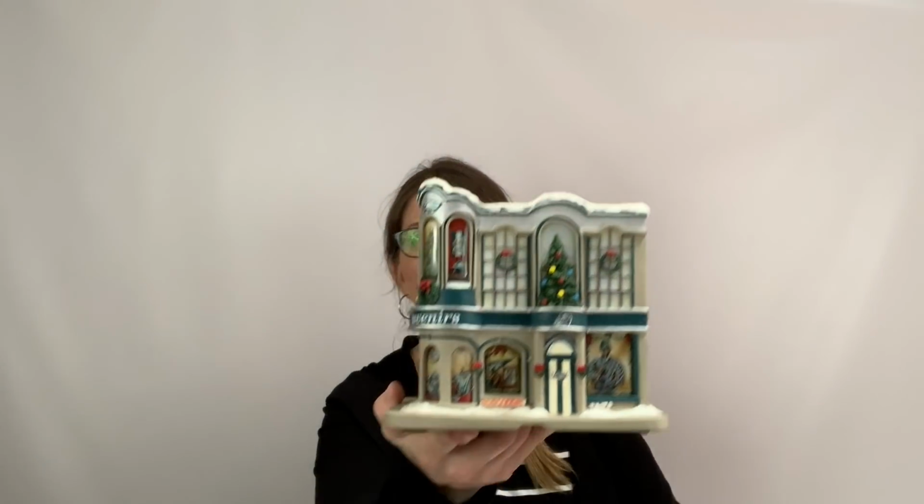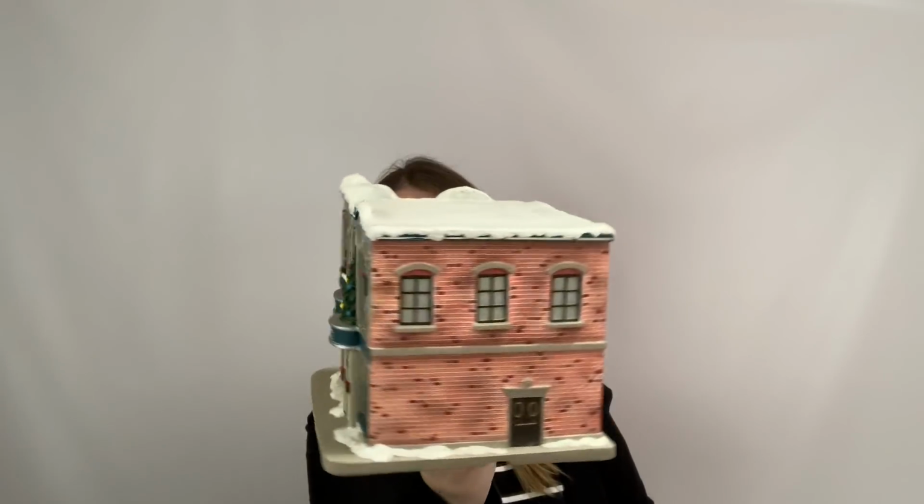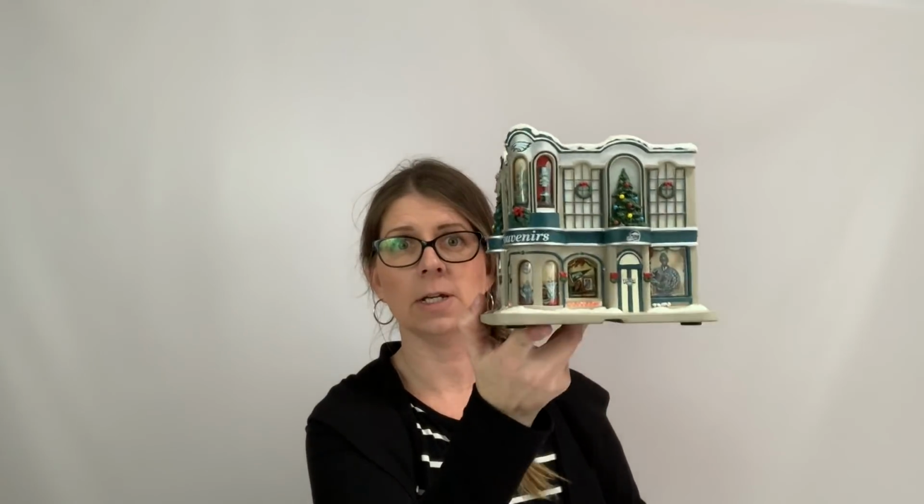Then the last thing I bought, and I'm not going to show you all of them because that's just too much to haul in right now and unbox and everything like that. And you don't really need to see every individual one. But at this last sale, they had three village houses sitting on the table, and I was looking at them. They are Hawthorne Village Christmas buildings, and these are the Philadelphia Eagles branded buildings.